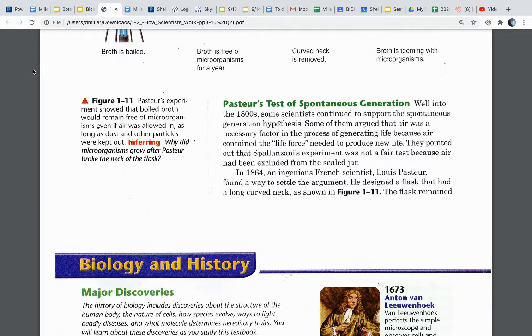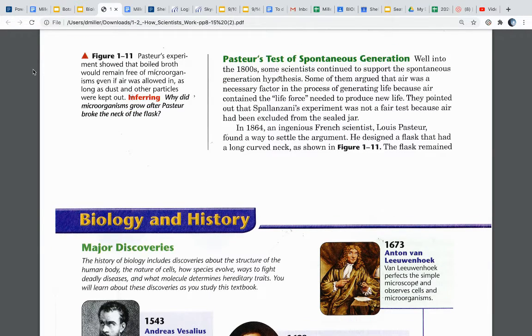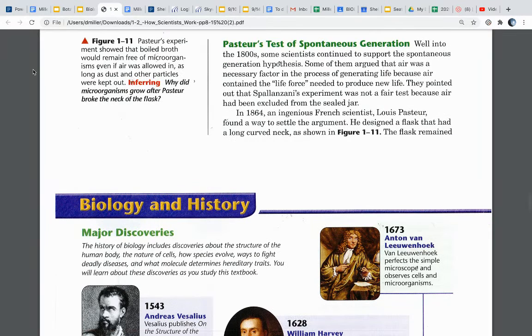Pasteur's test of spontaneous generation. Well into the 1800s, some scientists continued to support the spontaneous generation hypothesis. Some of them argued that air was a necessary factor in the process of generating life because air contained the life force needed to produce new life. They pointed out that Spallanzani's experiment was not a fair test because air had been excluded from the sealed jar.